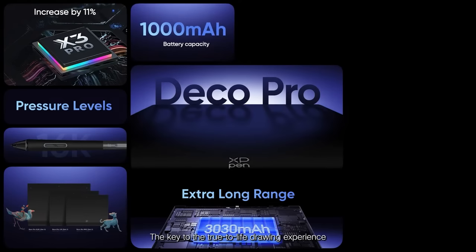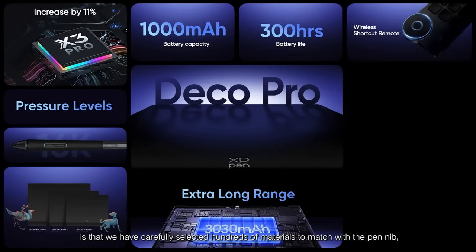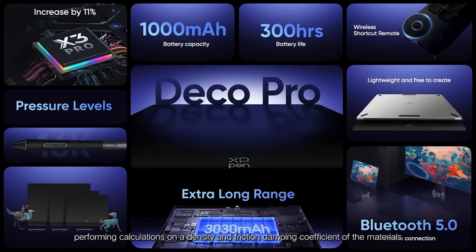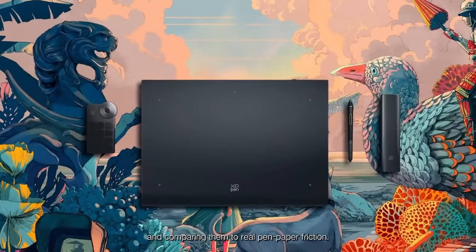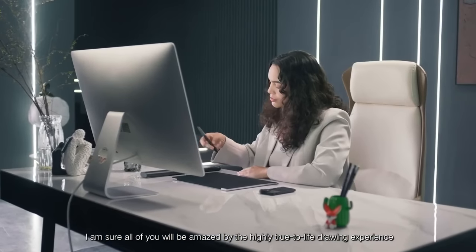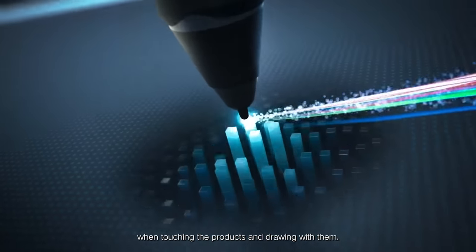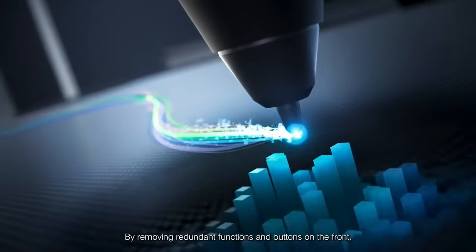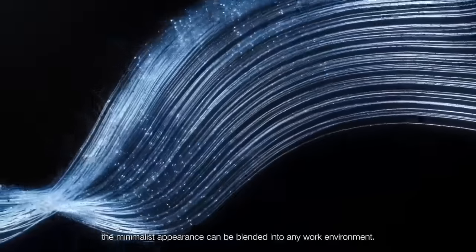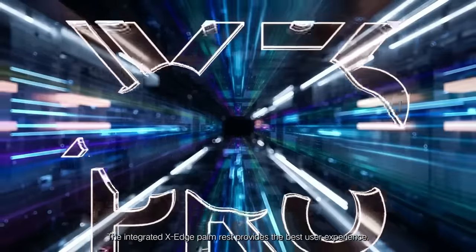The key to the true-to-life drawing experience is that we have carefully selected hundreds of materials to match with a pen nib, performing calculations on the density and friction damping coefficients of the materials and comparing them to real pen paper friction. I'm sure all of you will be amazed by the highly true-to-life drawing experience when touching the products and drawing with them. By removing redundant functions and buttons on the front, the minimalist appearance can be blended into any work environment. The integrated X-Edge palm rest provides the best user experience.